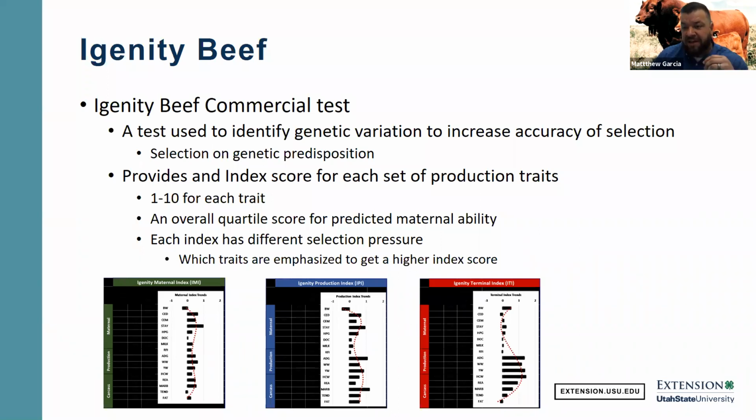Now, the other thing to consider, and I say this just because I think it needs to be said, nothing is universal in beef production. There is no universal optimal genetic predisposition. The optimal genetic predisposition in the Intermountain West, especially if we're looking at Utah, the Arizona Strip, New Mexico, Nevada, is very different than the optimal genetic predisposition in, say, Missouri, Arkansas, Louisiana. Different types of cows are going to succeed in those systems.